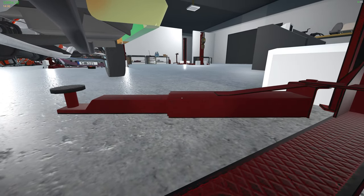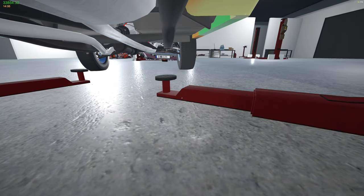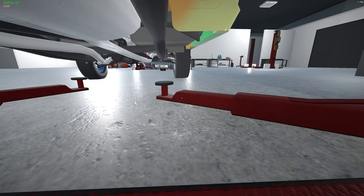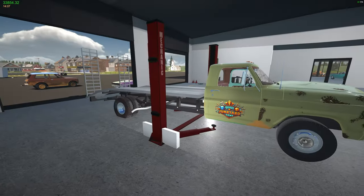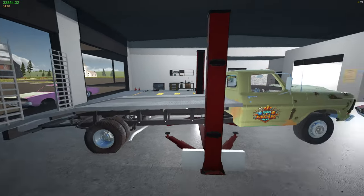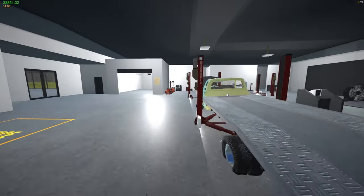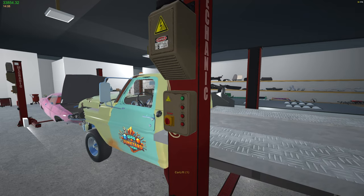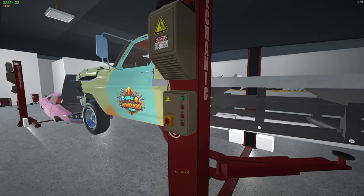And does that look good? Does it look good? It looks a little bit in far. Okay. Good. Does that look better? Okay, I think that looks fine. Okay, let's see if that's even enough. Let's lift it up and get these tires off. There we go. Oh yeah, check it out. We got this. We got this.